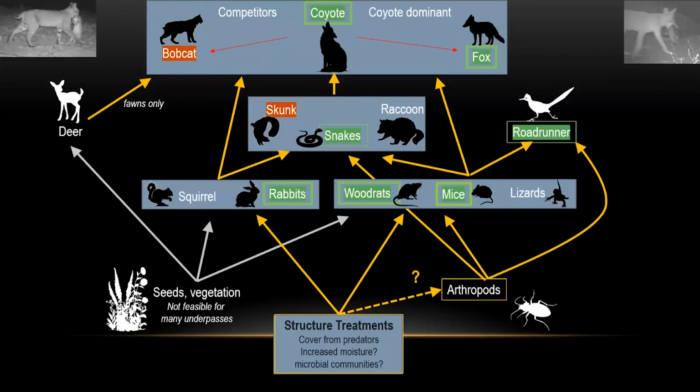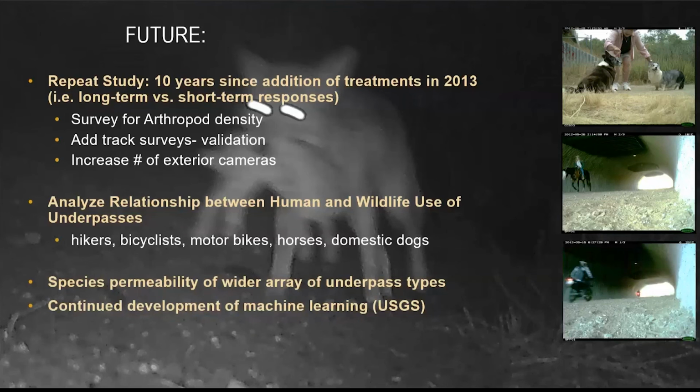Also, increased use by large predators such as coyote may have resulted in top-down effects from predation and competition pressure, such as decreased use of underpasses by medium-sized prey species, skunks, and intraguild competitors such as bobcats. However, the vast majority of animal groups showed positive responses to this internal cover. Today, the structures and cover are actually still in the underpasses used in this study.